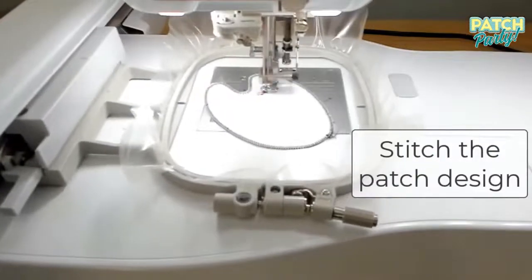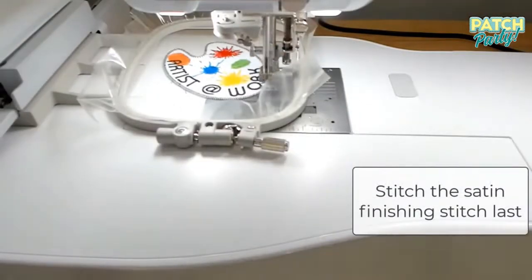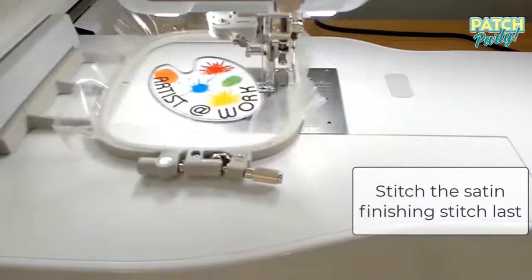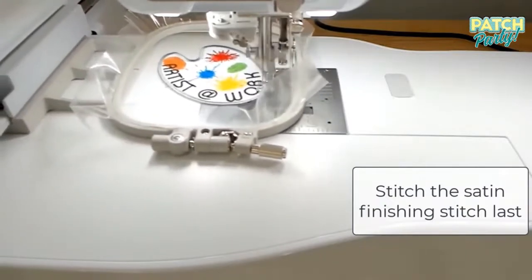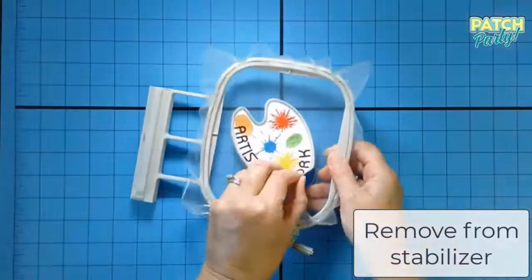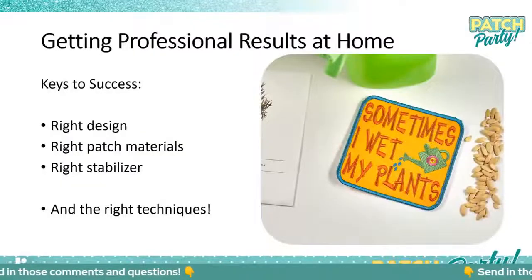In this case, we're stitching the detail of the little artist palette. And once it's all done, you'll stitch the finishing stitch around the edge. You want to stitch that satin stitch, that finishing stitch last so that you don't prematurely perforate your stabilizer. Once that is done, you can then just remove it and take it right out of the hoop. It really is that simple. It should be finishing up here. And then we will take that off of the machine and rip it right out of the stabilizer. How easy is that? Isn't that awesome? And you have those nice clean edges. So that's how simple it is to make a patch.